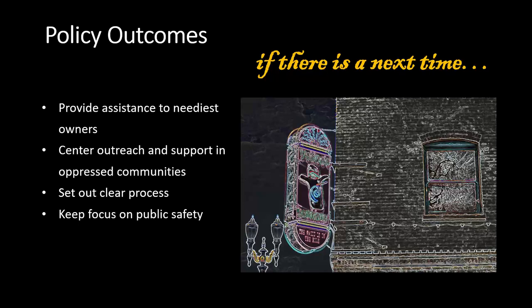I think we also failed to set out a really clear process at the beginning. We were trying to incorporate a lot of considerations. We were learning as we were going, but as a result, we had a lot of debate about how people got on the committee and who set the agenda, and the argument became about the process and not about the issue itself.